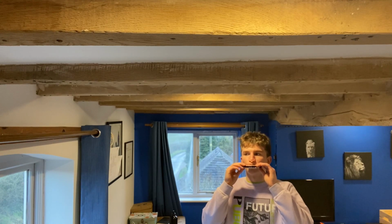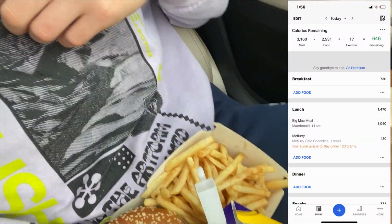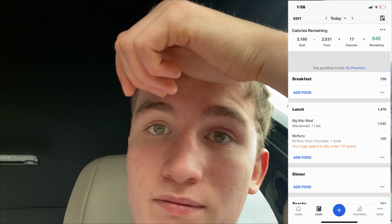Two milkshakes. Oh, I've got some granola. Lunchtime meal. It's about, how many? 1,000 calories. 1,500. We're about 2,500 calories. I don't know if I'm gonna make it. I don't feel too full, but I kind of feel full.